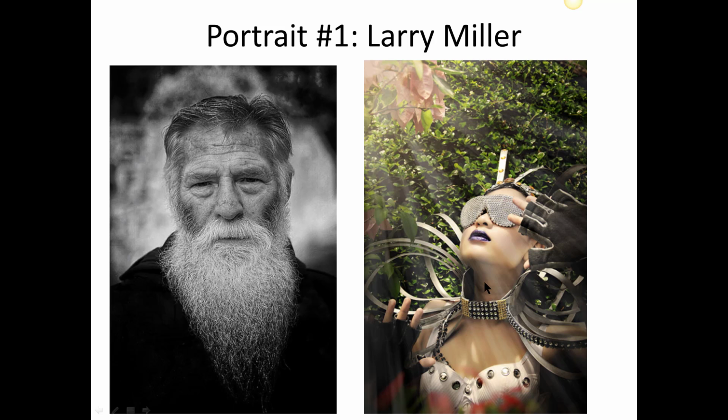This is a wholly different type of portrait. Remember, in a portrait, one of the characteristics is that the person that is the subject, the poser, is aware of the camera. And obviously, on this one on the right, it's a pretty set-up type shot. And really interesting, kind of artsy.